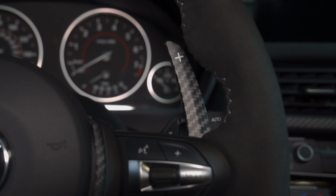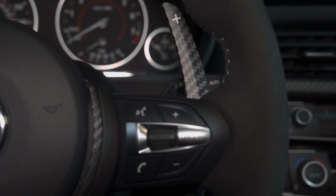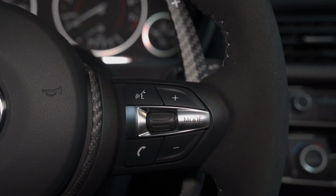And then on the wheel, I also did change out the paddle shifters to some dry carbon looking paddle shifters, like $85 from eBay. It's the only dry carbon kind of style I could find. I'm thinking about changing them to just a plain black aluminum paddle shifter, which would be a lot more sturdy, but we'll see.